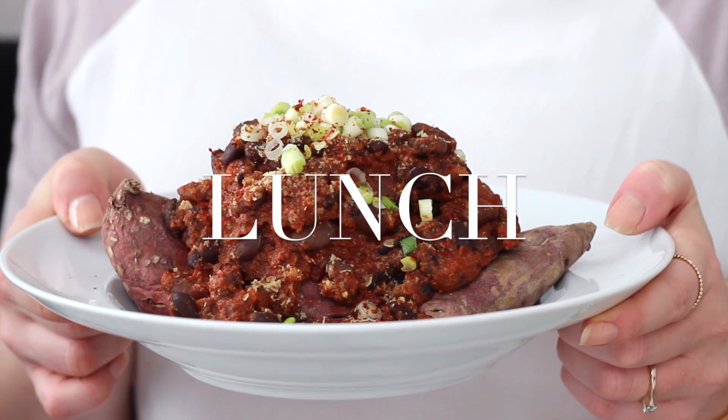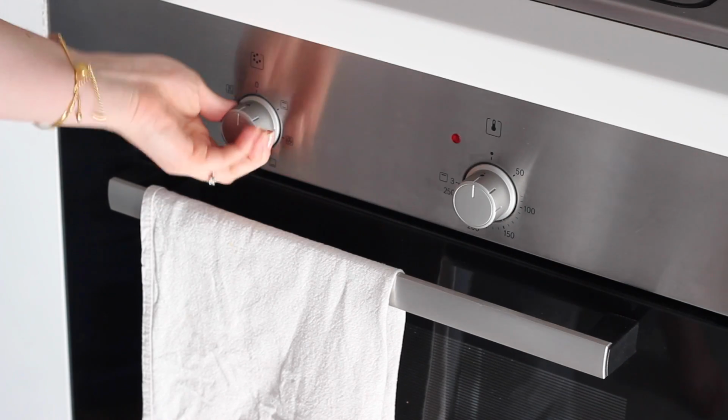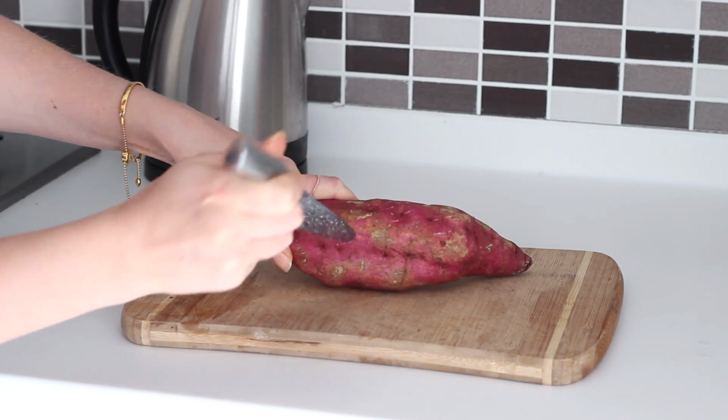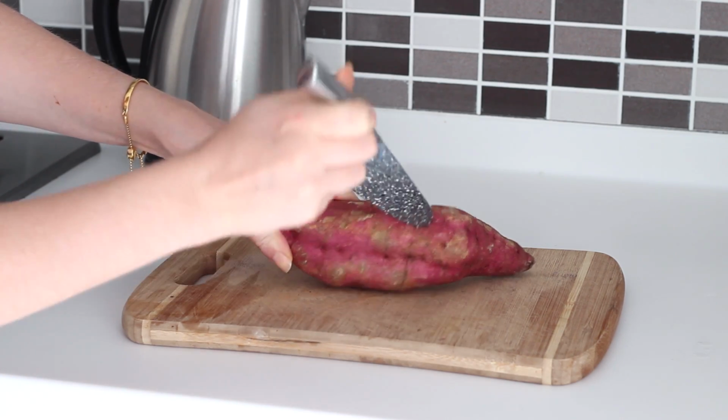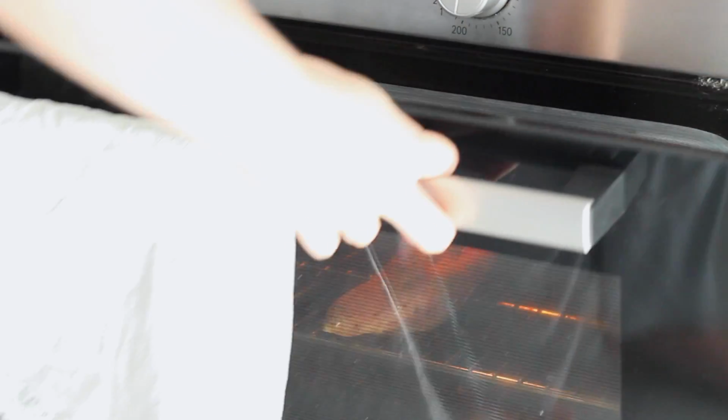For lunch I had a baked sweet potato with cheesy 3-bean chili. I first put my oven on to 200 degrees Celsius, and then I just took a large sweet potato and I pricked it with a knife. Then I placed that in the oven for around 35 to 40 minutes to cook.